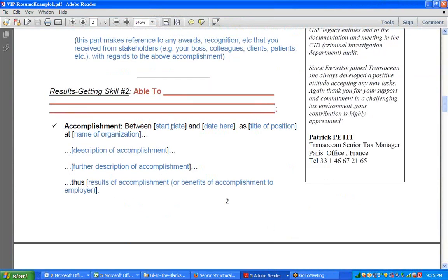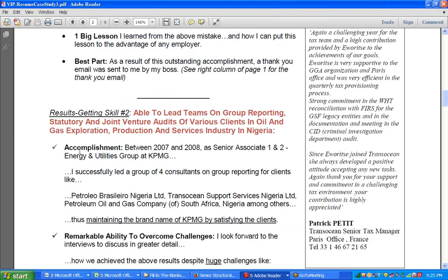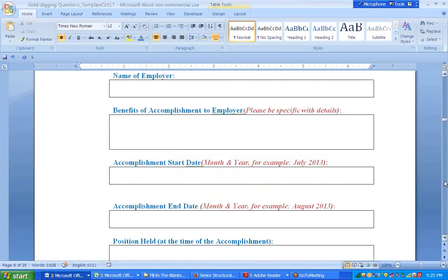So accomplishment between start date and end date. So it's start date and then it's end date. Between start date and end date, as title of position at name of organization. If you look at the case study, it says accomplishment between 2007 and 2008. Those are the dates. Remember those are the dates you put here, the accomplishment start date and accomplishment end date.